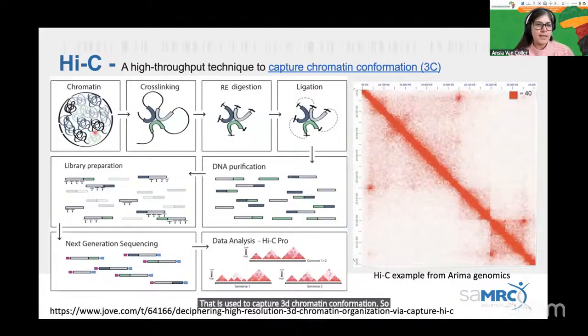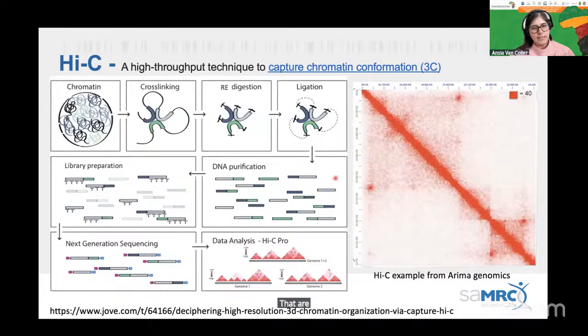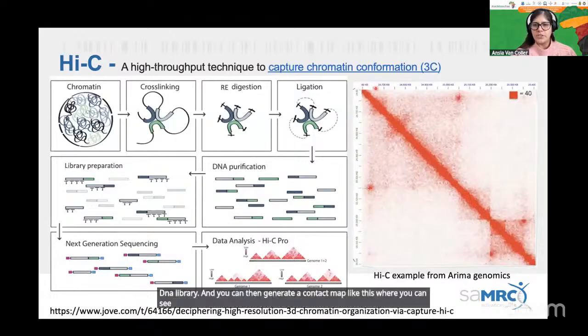So we know inside the cells, the DNA is folded in on itself, and through a process of cross-linking, we can ligate ends of the DNAs together that are in close proximity. So you can end up with DNA fragments that are not necessarily linear as they should be, but rather contain information from different pieces of DNA that are in close proximity to each other. And then once you have these fragments, you can prep and sequence the library as you would any other DNA library. And you can then generate a contact map like this, where you can see which regions of the genome interact with the other regions.